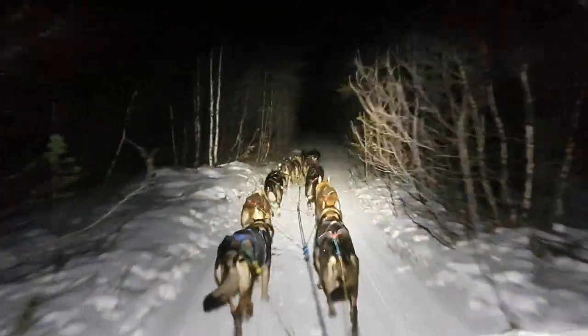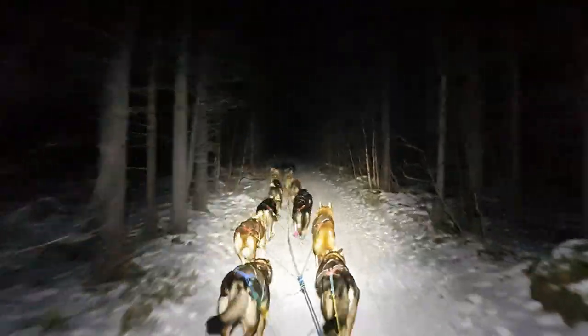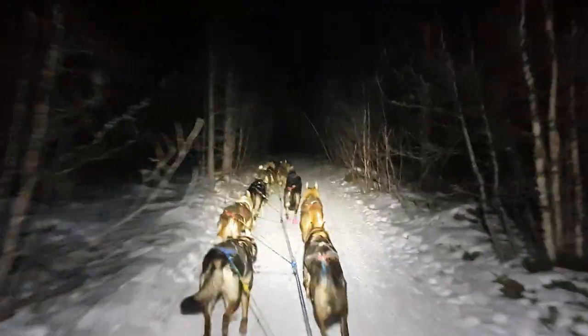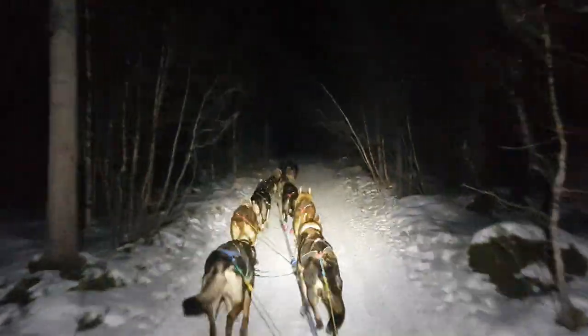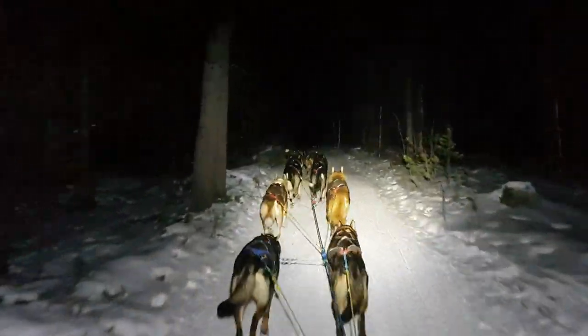We're just coming up to the last corner now, and as you can see, it's pretty dark, and we're doing all this by torchlight. This part around here is quite bouncy, and then we're going to be on the home straight back to the dog yard at the house. Now they've done 55 kilometers at this point, and incredibly they are still pulling, like amazing.